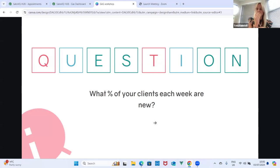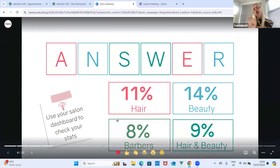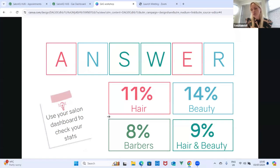It's a very, very interesting question. Currently looking at each section, so we're looking at hair, beauty, barbers, and then hair and beauty salons that have it together. At the moment, looking at hair, 11% of all the clients we are doing in the hair sector are new. 14% of all of our clients we're doing for beauty are new clients. Looking at barbers, 8% of the clients we're looking after are new for barbers. And then for hair and beauty salons, just 9% of all the clients we're looking after are new to our salons. So they are quite low figures, and we'll be going into those again very shortly. But how do you compare currently? And if you don't know, Cara will be sharing how you can get that information very, very quickly.